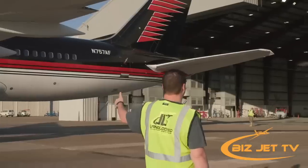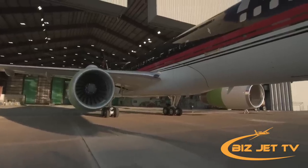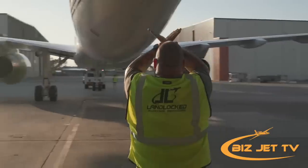So they were en route to go to one of these rallies. And the Boeing 757, which is an airliner, has been turned into a private jet. So basically they rip the interior out. They add extra fuel tanks to give it more range. And they build almost like a flying apartment inside the aeroplane.